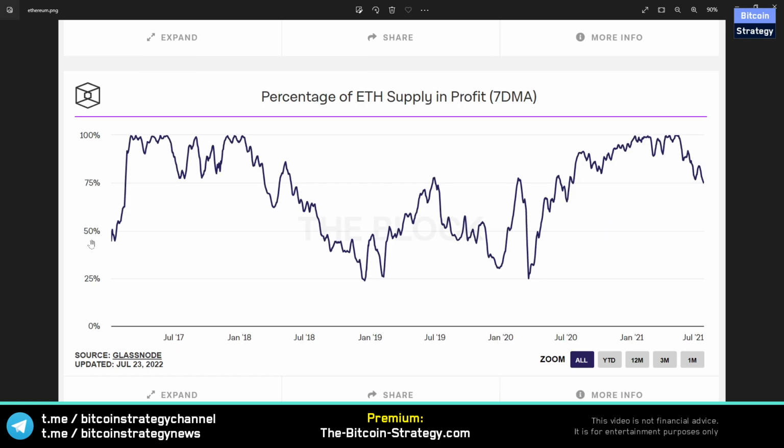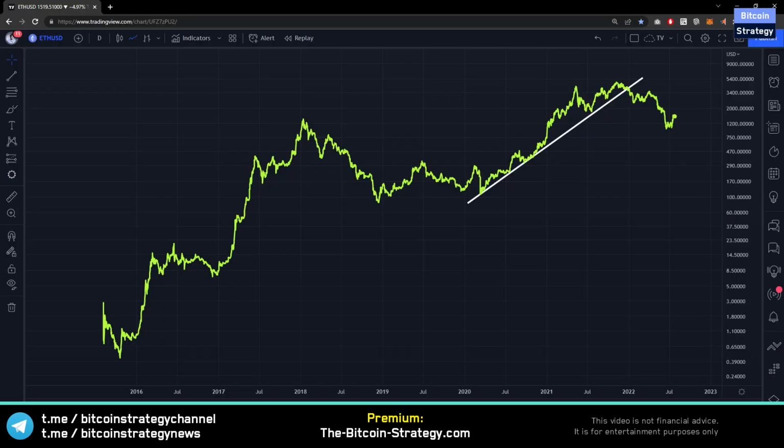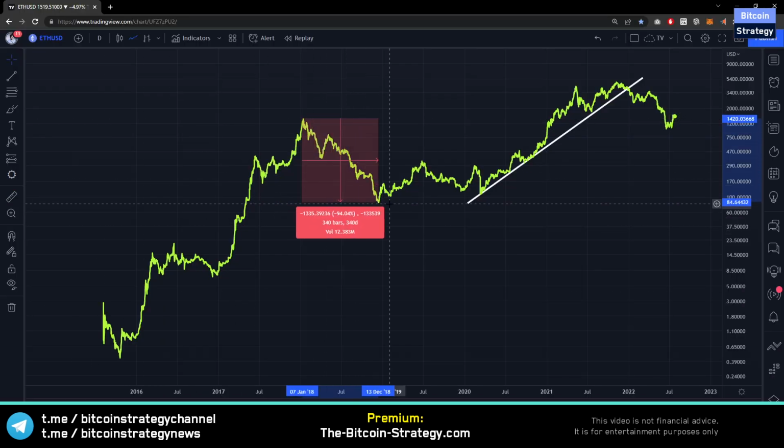Now, how profitable is it to hold Ethereum? What percentage of Ethereum's supply is in profit? This is obviously quite volatile, right? When there's an all-time high, all of Ethereum supply is in profit. Then when there's a winter, this goes down. Look, the low here is at 25%. So even though Ethereum went down by 94% or so, still a quarter of all of Ethereum's supply was still in profit.